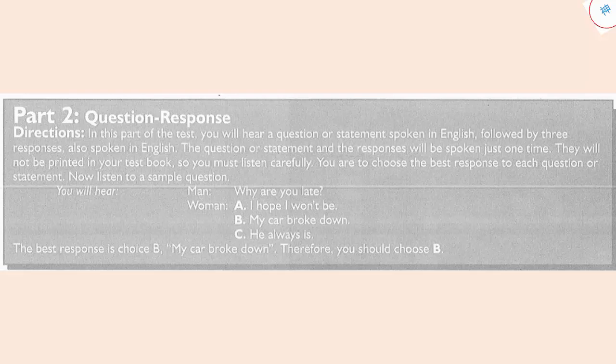Now listen to a sample question. You will hear, Why are you late? A. I hope I won't be. B. My car broke down. C. He always is. The best response is choice B. My car broke down. Therefore, you should choose B.